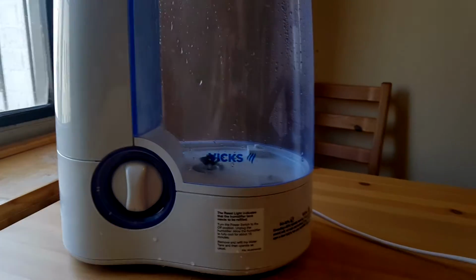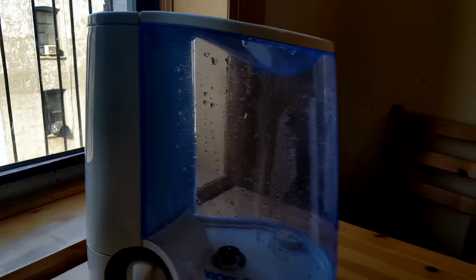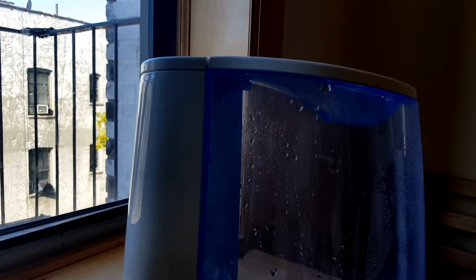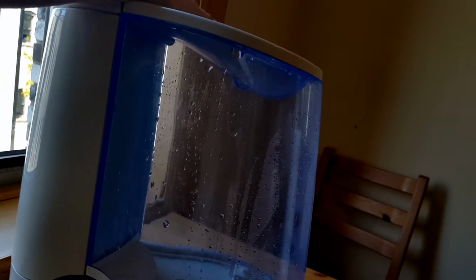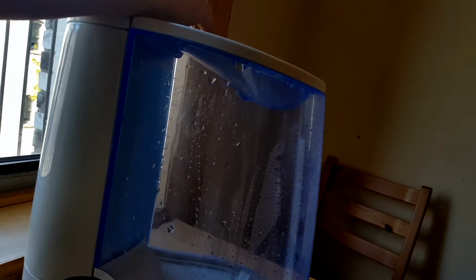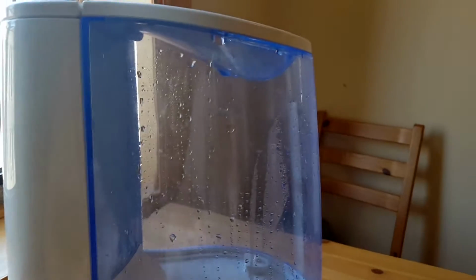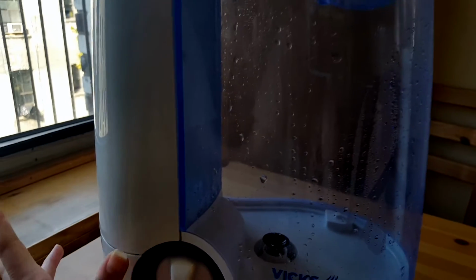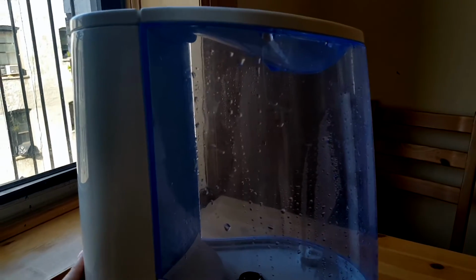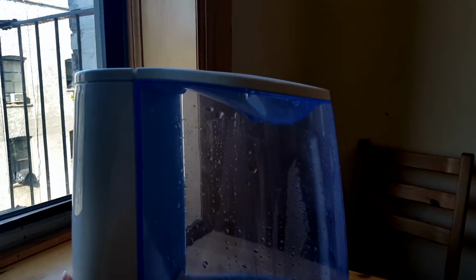Hello, today I'm going to talk about the VICKS Warm Mist Humidifier for bedrooms, baby rooms, and kids rooms. The warm mist humidifier helps during the dry winter months with congestion and cold relief, and it also adds more moisture. So if you're dealing with chapped lips and chapped skin, it helps add that moisture back into the air and humidity, obviously.